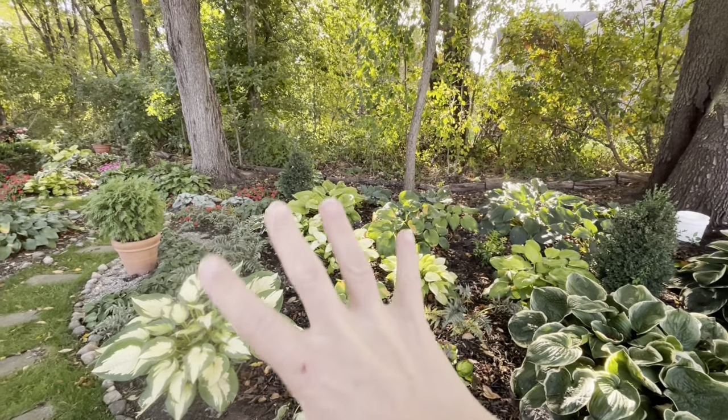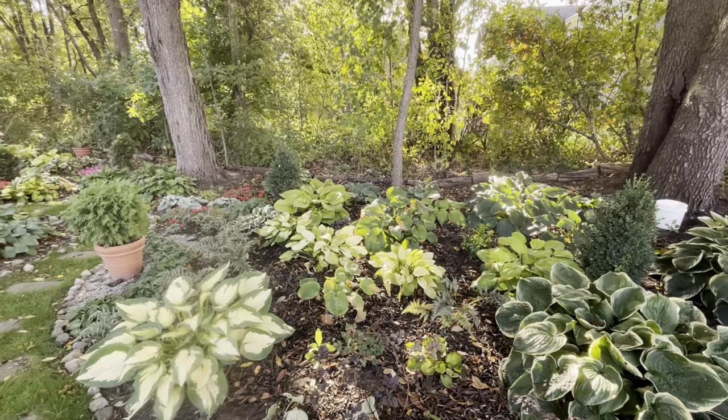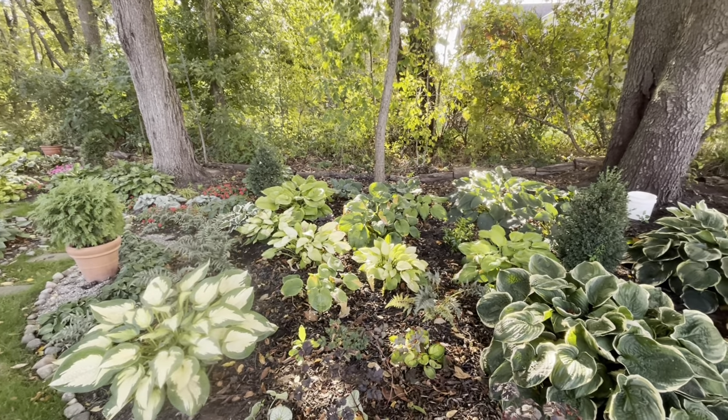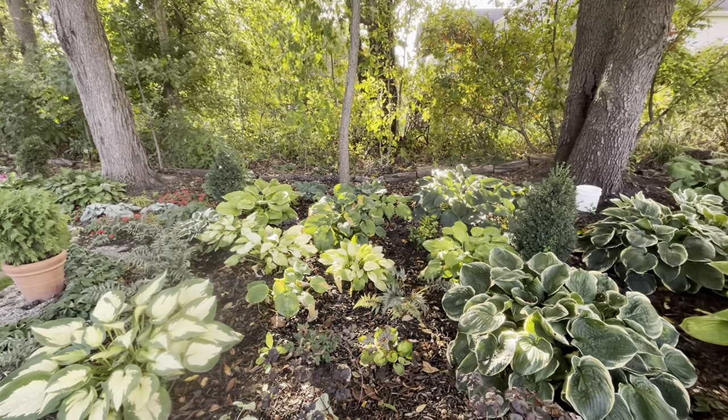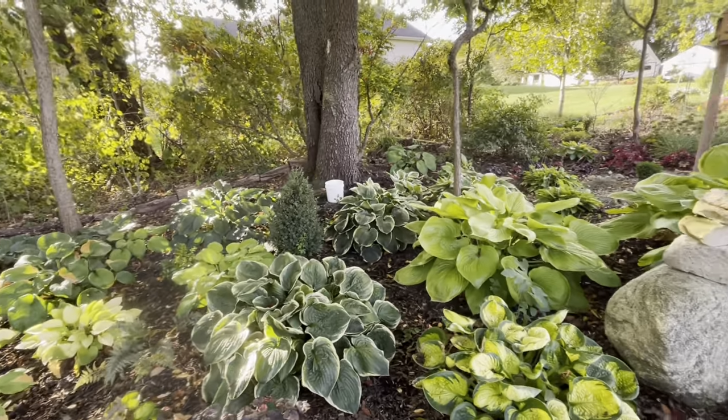But this area has been just like, oh, find a cool hosta on a clearance cart, buy it, stick it in the ground right here. So I'm trying to rearrange and find a nice pattern that helps your eye flow more.